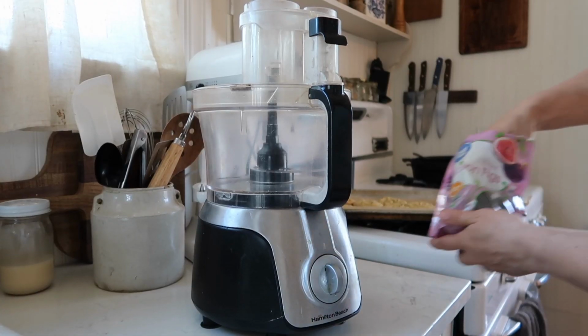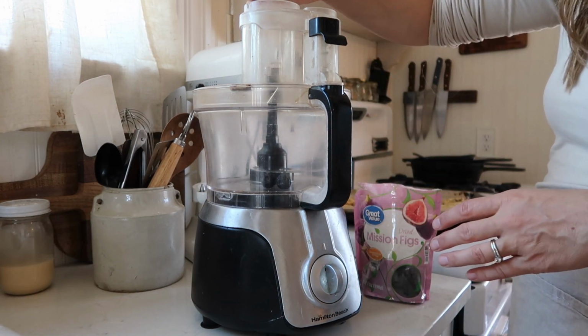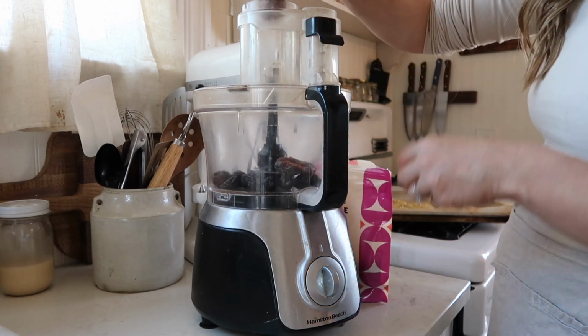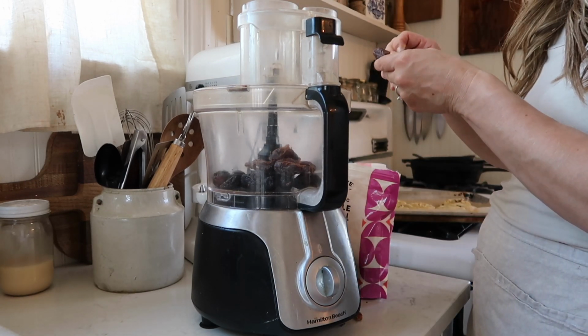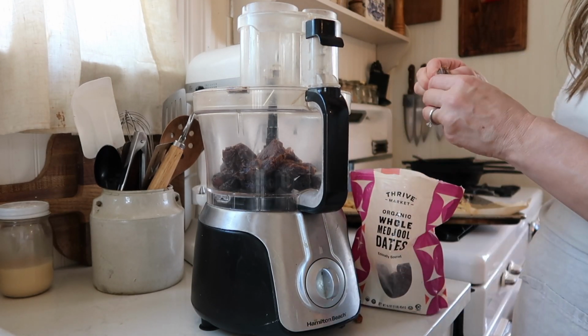The next thing on my list is my rendition of muesli, which there's a lot of different ways that people make this. I started making this about 12 or 13 years ago. I actually had a blog years ago that I no longer write on. And so I took this recipe from there.